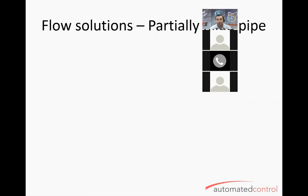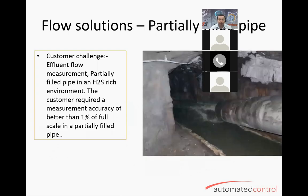So moving right along, flow. We want to know how much water is going through a pipe, so we know how much of a resource we're using, how fast it's moving, how efficient our pumps are, and several other reasons why we want to know how much water's flowing through a pipe. The first problem is, what happens if the pipe's not full? What if it's flowing over the top of a hill and coming down the other side, and suddenly the pipe's not full anymore? In this particular situation, they also had the added disadvantage that it was H2S rich because it was effluent.